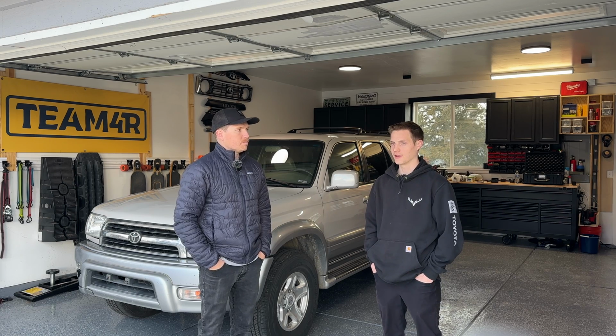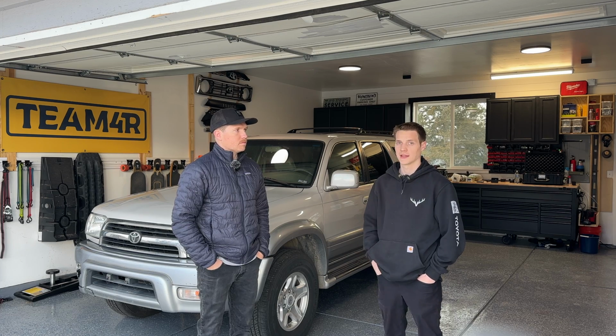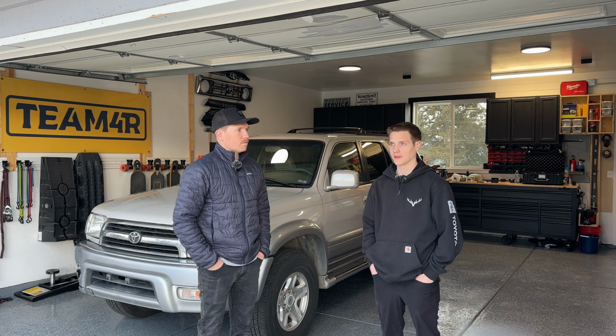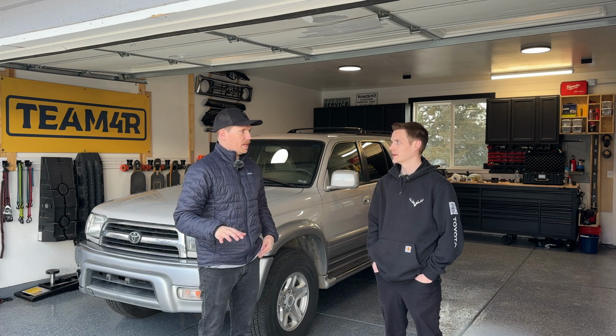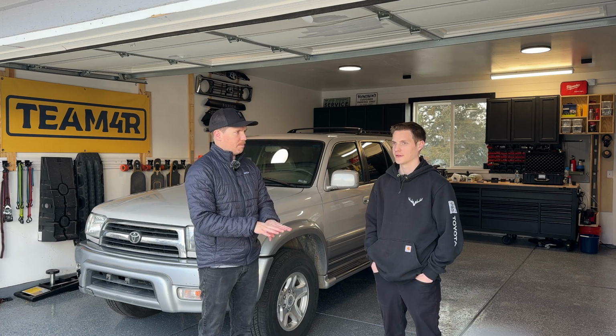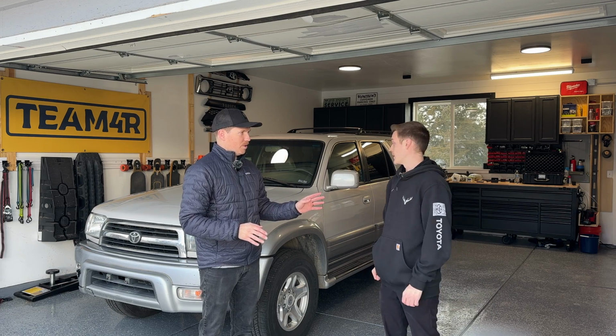Like all third gens, if you buy them around 200, 250,000 miles, they all need work, but they'll run for another 200 plus thousand miles. The $12,000 ones that are super clean and the $5,000 ones all need the same amount of maintenance. They all need valve cover gaskets. Every single one needs one. All the things that we'll go through. So that was our approach.